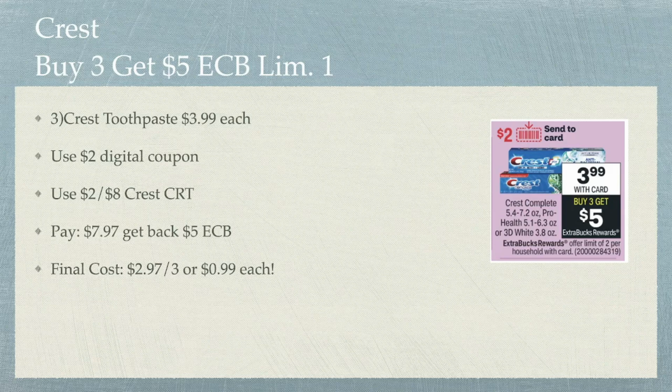So with this deal, you'll grab 3 of them. Use the $2 digital and the 2 off 8 Crest CRT. You'll pay $7.97, get back a $5 extra buck, makes them 99 cents a piece. I still say $1 or less for oral care is not a bad price, and we're going to pay less than 99 cents a piece at the end when I show you the example transactions.